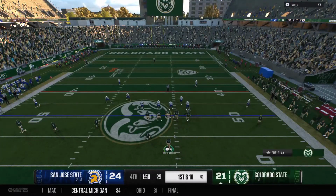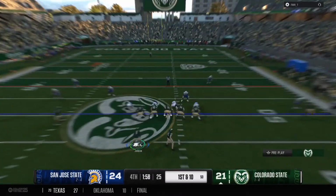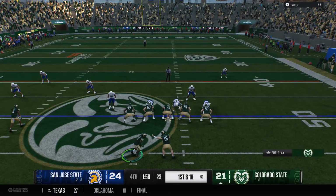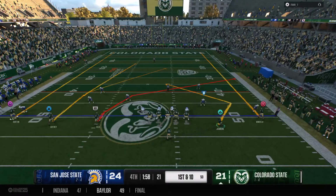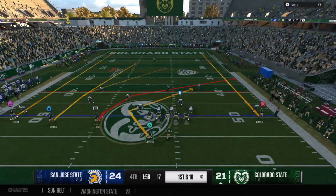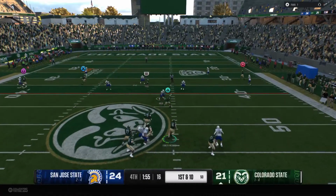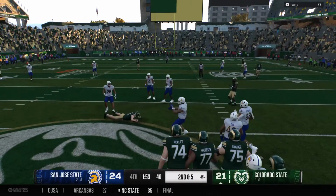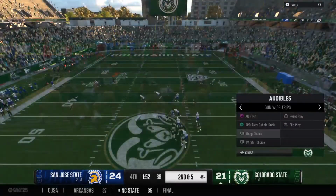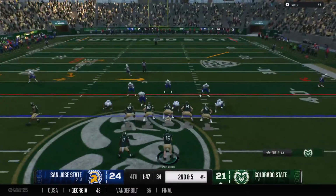Now they'll try to cash in this drive. 1st and 10 from the 50. 42 Spider. 4-2 split. He wants to throw. He's going to take off. And he avoids the hit and slides after the short gain. They'll go hurry up here.